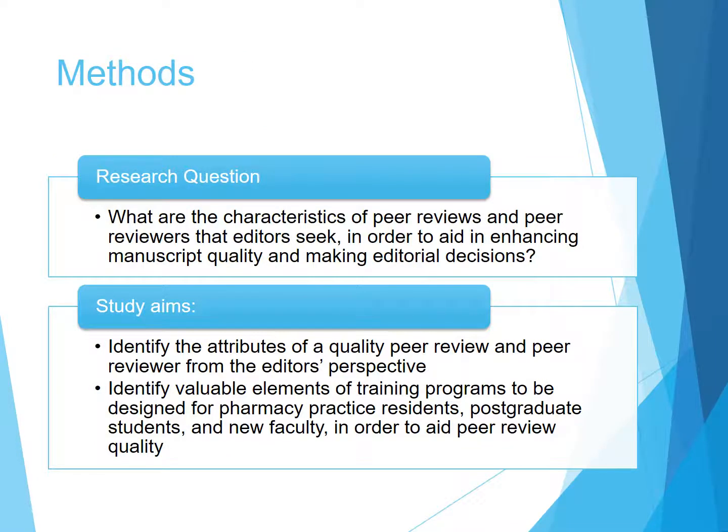The methods of the study we're going to go through today really focused around one research question, and that was, what are the characteristics of peer reviews and peer reviewers that editors seek in order to aid in enhancing manuscript quality and making editorial decisions?